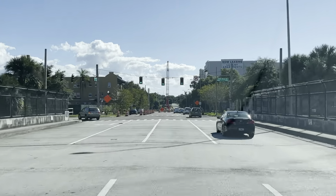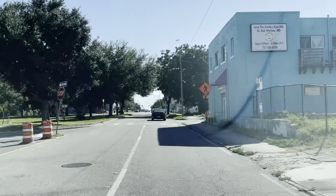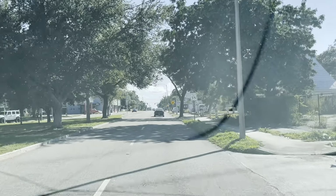No, we need to keep rolling. I don't want to fish. Stop trying to fish. Ooh, this bridge is really high up here. We gotta work. Ooh, I love the murals. That would be a great mural for the background of our show. Let's go down that street.